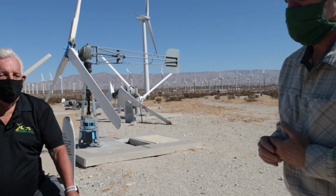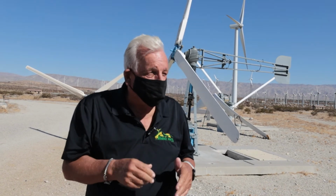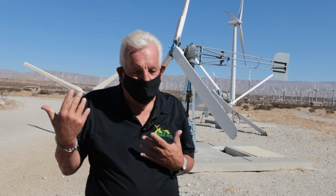Well, like on an aircraft, there's a certain amount of wingtip vortices, some turbulence that comes off the end of that blade. In order to reduce that, GE has added that little crook, and that's been their way of doing it on these machines.